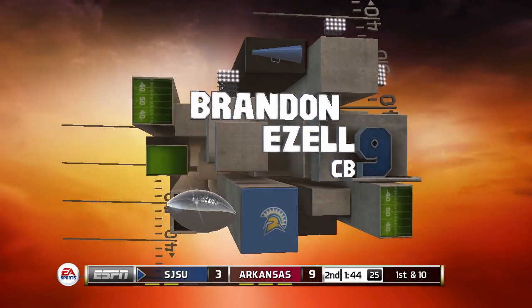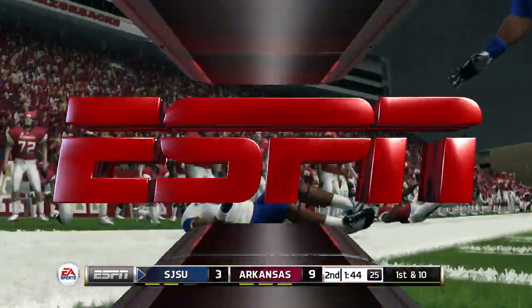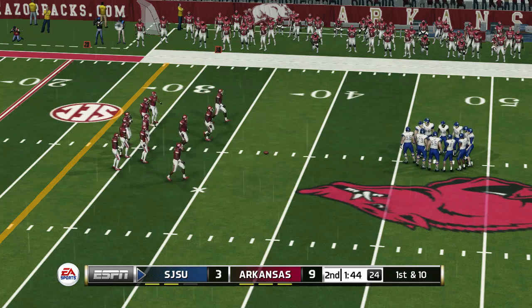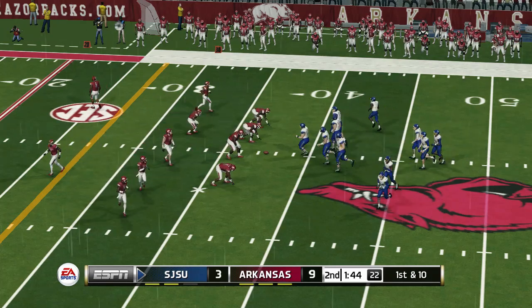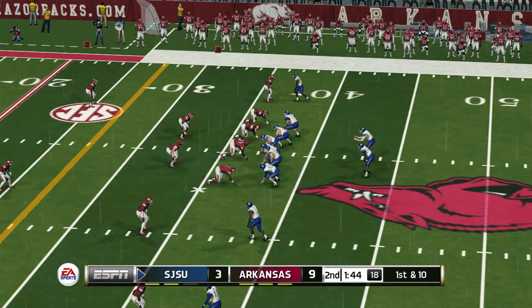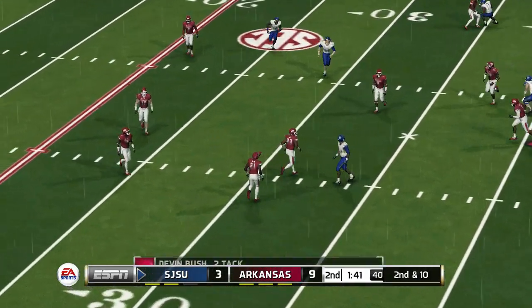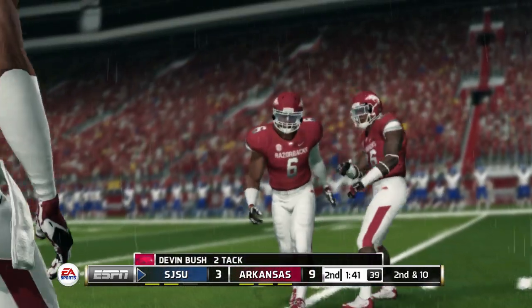It looked like the pass was sailing out of reach, but he just climbed the ladder and made a spectacular interception. Check from the 37-yard line. It's first down. Quick throw to the back. It's incomplete.